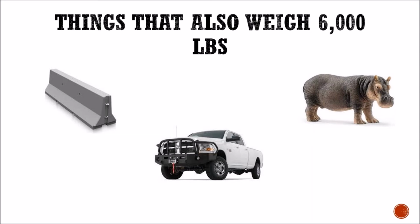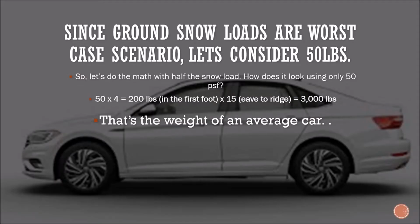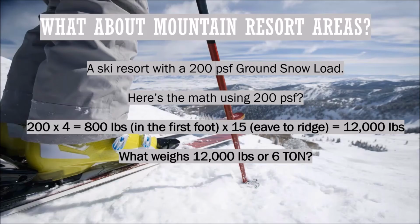Since the ground snow loads are worst case scenario, let's just split it in half and see where we're at. So obviously, if you can do the math, half of that is going to be 3,000 pounds. That's the weight of an average car. So a 50-pound snow load is what we look at usually in the valley here in Utah. It's not a large amount of snow by any means, but once you get into those mountain resort areas, you're looking at much higher snow loads.